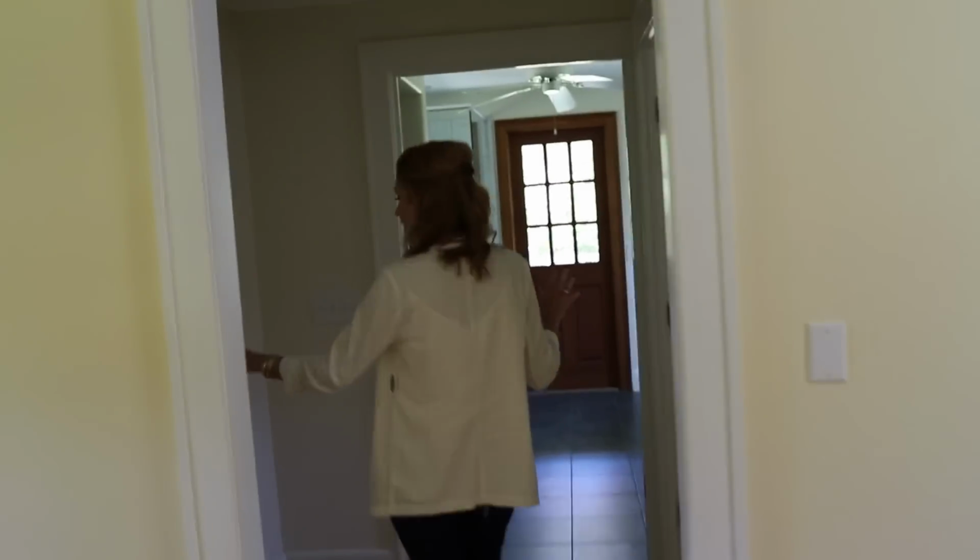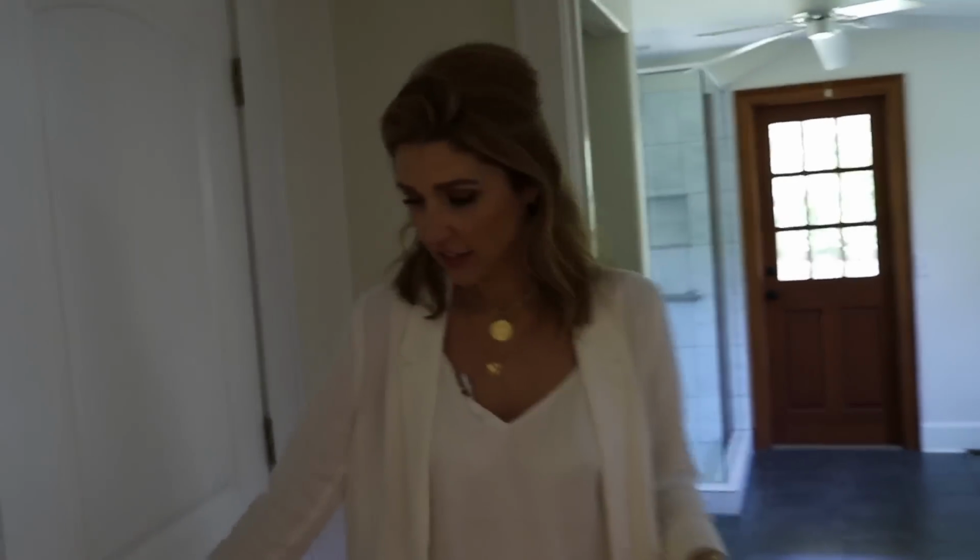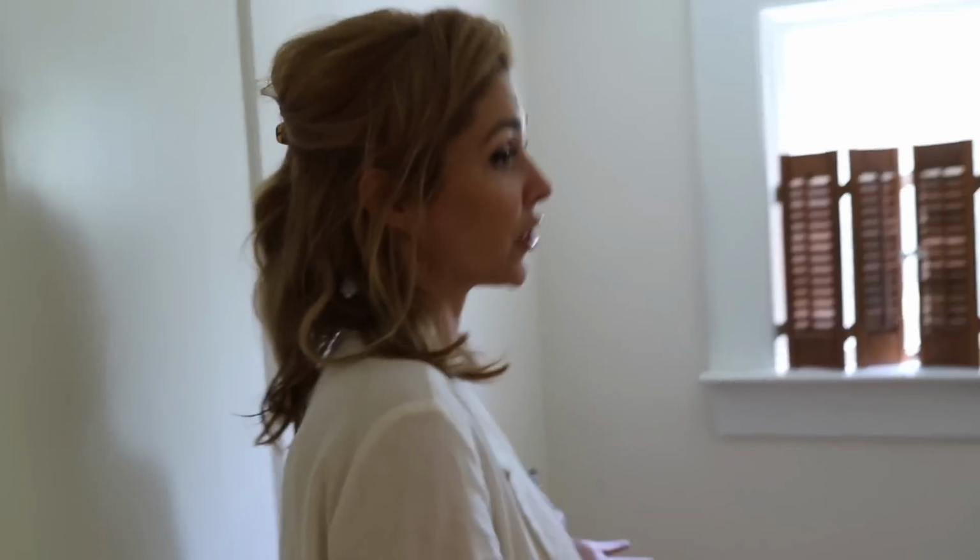beautiful. His and hers closets. This is the his master closet and the hers master closet, which I am definitely going to be calling one of those closet companies, because I feel like I need some help figuring out how to utilize the space in here to make the most of it. I love the cedar boards on the walls. These are in a number of the closets here.